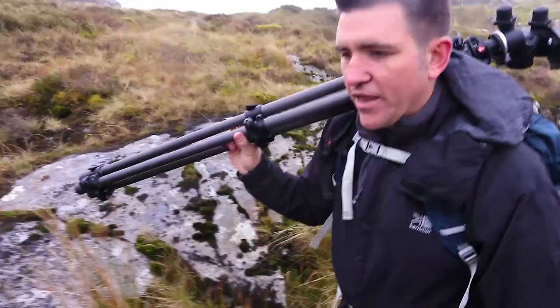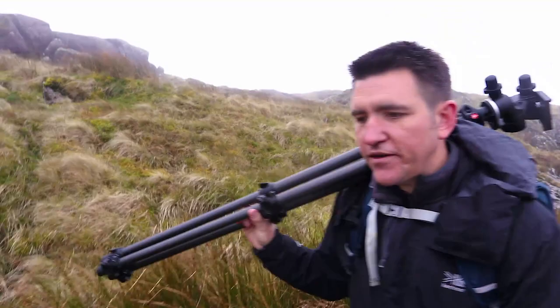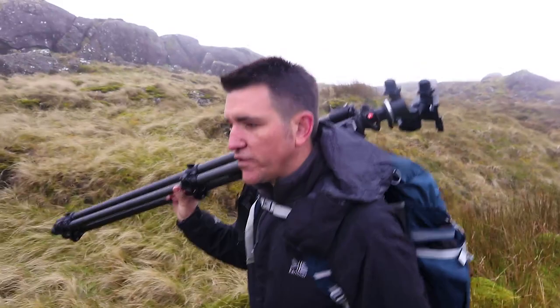So in inclement conditions, overcast weather, you know, really dramatic clouds or mist, they make fantastic subject material. Alternatively, there's some small lakes here as well, giving you another focal point or other options, whether that's in mist or, you know, in brighter conditions.